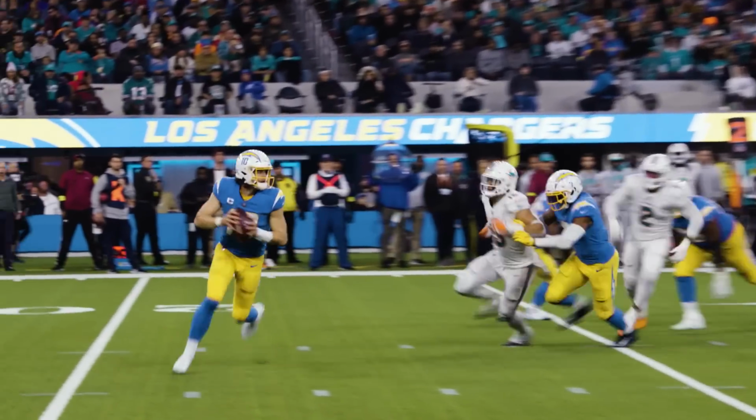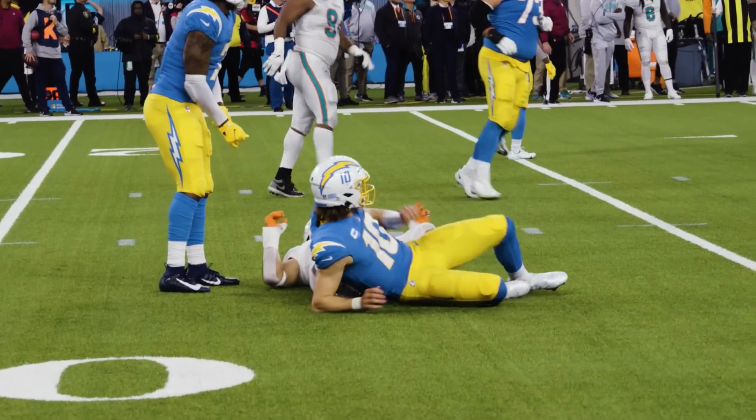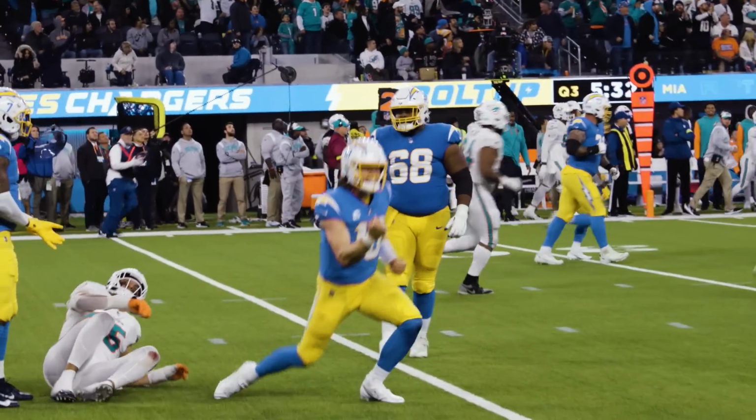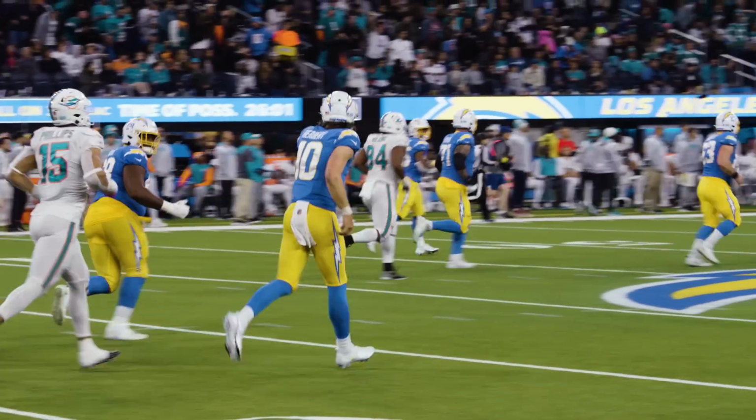Takes the handoff, Herbert's got room, rolls to his right, takes that shot, back toward Mike Williams, other side of the field, caught to the 15! I'm speechless on that one.